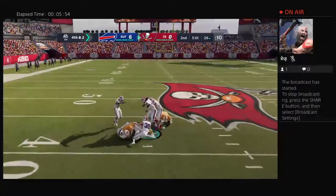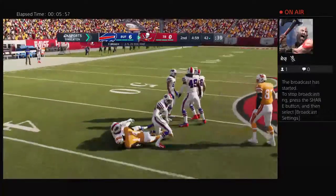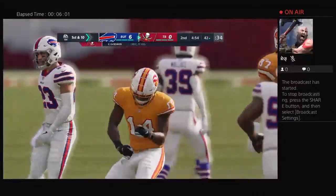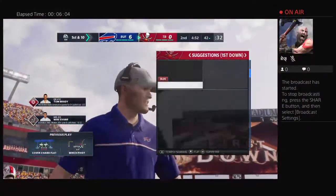Open man, he's got it. It's complete. And they get him down, but not before he takes it across the 40-yard line. A curious decision to go for it, but it pays off with a first down.